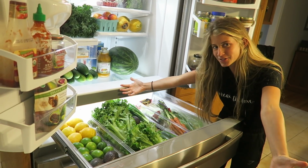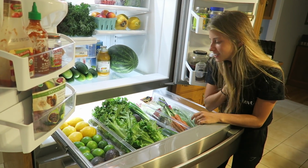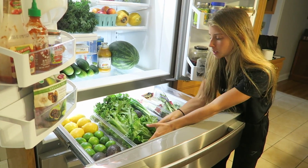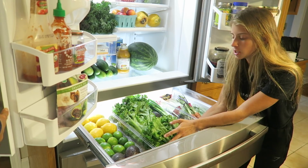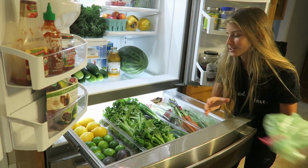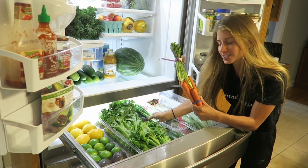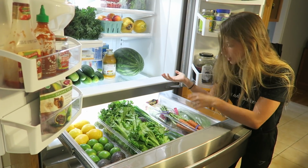Here we have the vegetable drawer, which I think might very well be my favorite part of the whole fridge. As I said with the other fruits and veggies, I am going to be putting these beautiful heads of lettuce into these green bags once I'm done and say goodbye to you, just to keep them super fresh. I'm also going to do that with the carrots and green onions. And what else is in here?